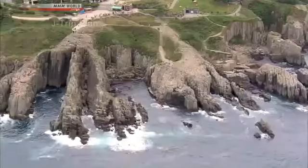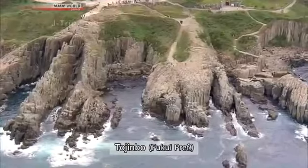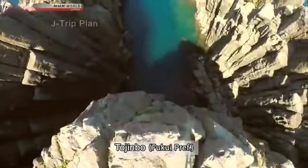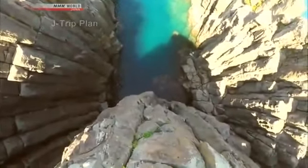So this is Tojimbo in Fukui Prefecture. Incredible. This faces the Japan Sea, and there's a phenomenon called columnar jointing. How tall are these places?